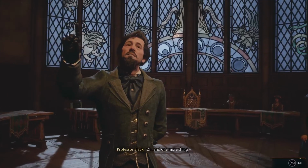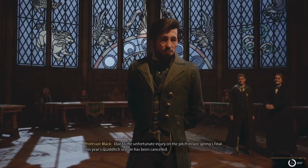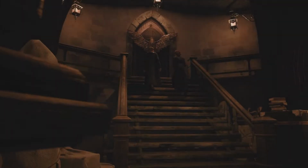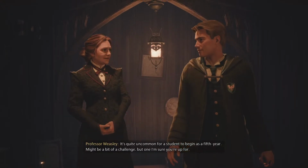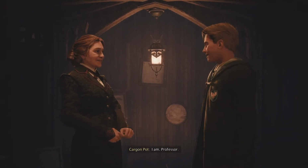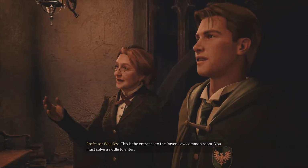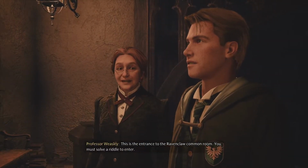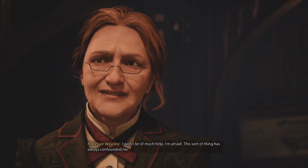Oh, and one more thing. Due to the unfortunate injury on the pitch in last spring's final, it's quite uncommon for a student to begin as a fifth year. Might be a bit of a challenge, but one I'm sure you're up for. I am, Professor. This is the entrance to the Ravenclaw Common Room. You must solve a riddle to enter. I won't be of much help, I'm afraid. This sort of thing has always confounded me.